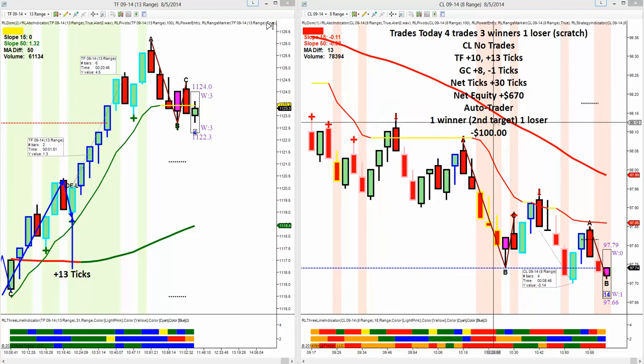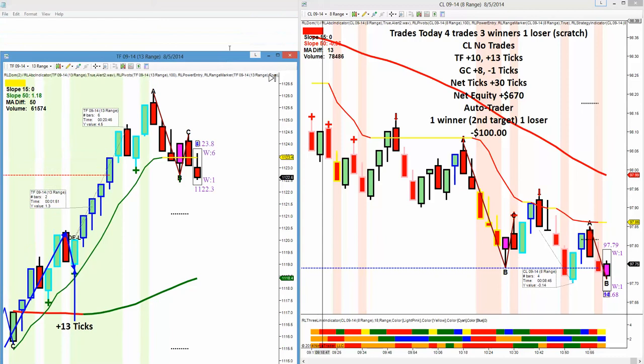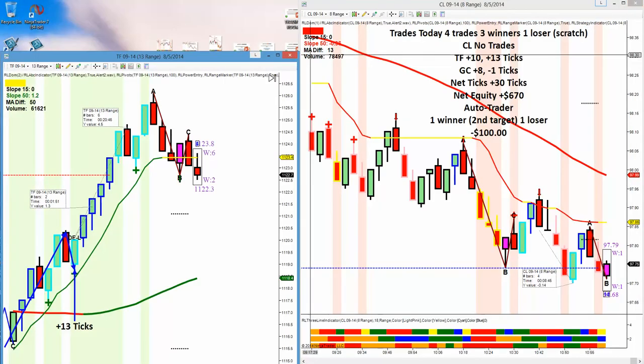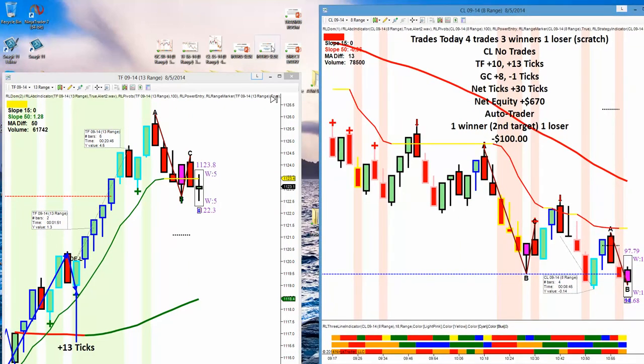Auto Trader had a second target winner and one loser. So far, it's at minus 100. There's still time for it to trade. It's got till 1:30. So it's 11 a.m. Eastern. It's got till 2:30 on crude, and it's still got a half an hour left on the Russell and on gold. So if it comes back with a 2 target winner, it could still finish in the plus. But we're up almost $1,000, actually over $1,000 in the trading room so far this week. We've really had no losers. The only loser we had was that one tick scratch loss.